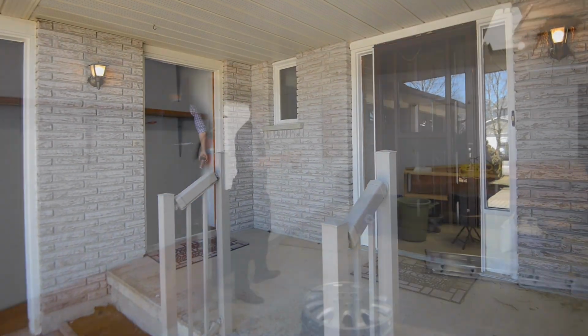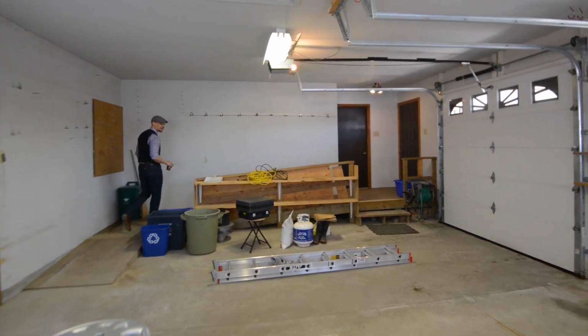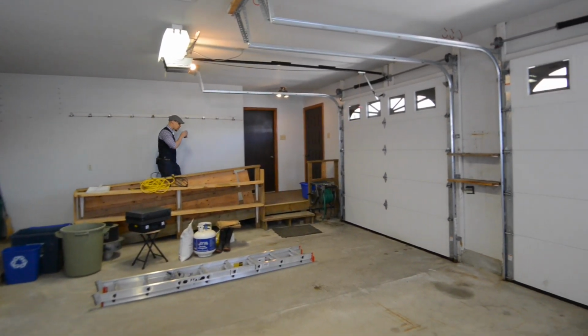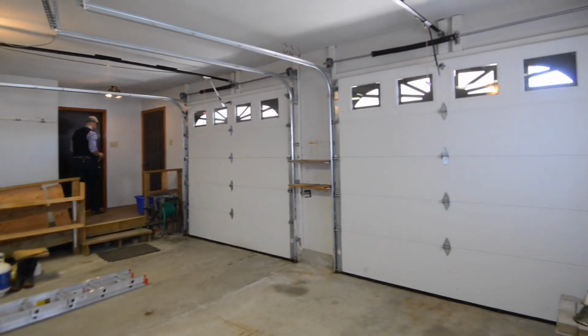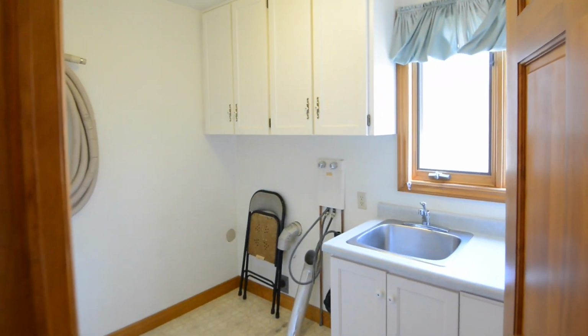Whether it's through the 2 garage doors or oversized man door, there's plenty of room to get in all your toys and vehicles. Get inside this unique home and you're greeted with original hemlock doors on the way in with plenty of storage just off of the mudroom and laundry area.